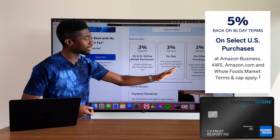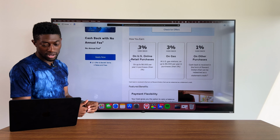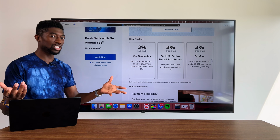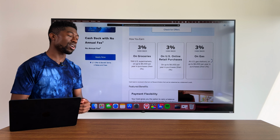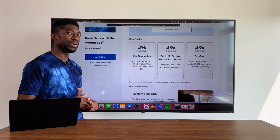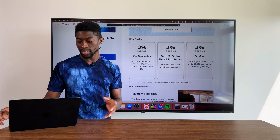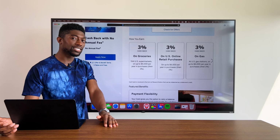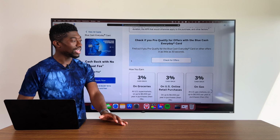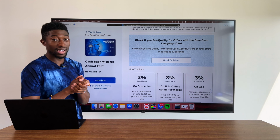And then when it comes to gas, I have an EV now, so there's no real point of using this card for gas anymore. And then I said groceries when I was pointing to online retail stores, but I typically shop on Amazon, and once again, the Amazon Business Prime card already gives me back 5%, so there's no real benefit of using that. But if I were to shop anywhere else outside of Amazon, then this card would be beneficial to me. So the thing that's on my mind is, is American Express going to send me this new card or not? Because I just woke up this morning and found out that this is here, and I don't know. But let me know if you guys end up applying for this card.